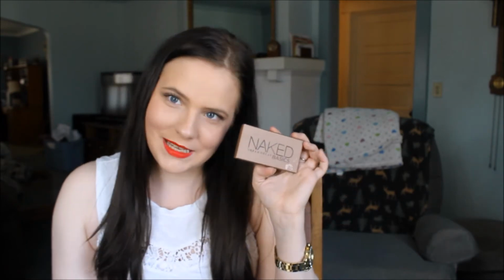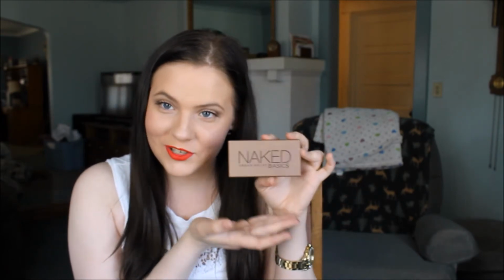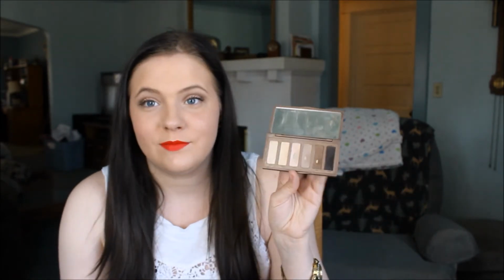I rave about this every day. I suggest it to people who want a nice palette and they don't want to spend money. I suggest this to my friends because it is that good. It's probably my favorite palette of all time. I think I like it a little bit more than Naked, but I do like the Naked a lot. So, yeah, this is the Urban Decay Naked Basics, and this is definitely my most used palette. I'm surprised I still have these 3 shades. That's how much I use them, because I dig into them.